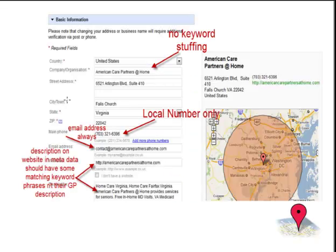What not to do. First of all, when you're filling out your Google Places page, you do not want to engage in keyword stuffing. So if you look at the top of the page there, you see American Care Partners at Home. It does not say American Care Partners at Home in Fairfax, in Falls Church, in Arlington, in Virginia. It just says American Care Partners at Home. That's the name of the company. That's the end of the story. We don't add anything to that.